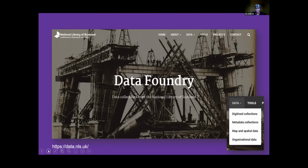We also share on Data Foundry our descriptive metadata collections. So this is the metadata about some of our resources. And we make that available in MARC XML and Dublin Core. And we're working at the moment to try and make it available as CSV as well. We include also in the Foundry map and geospatial data from our maps collections, and also organizational data such as financial information. Data Foundry is managed and promoted by our digital scholarship librarian, Sarah Ames, and the data in it has been used by researchers in their projects.